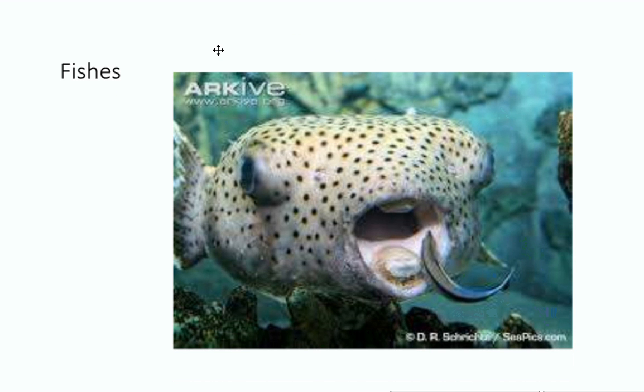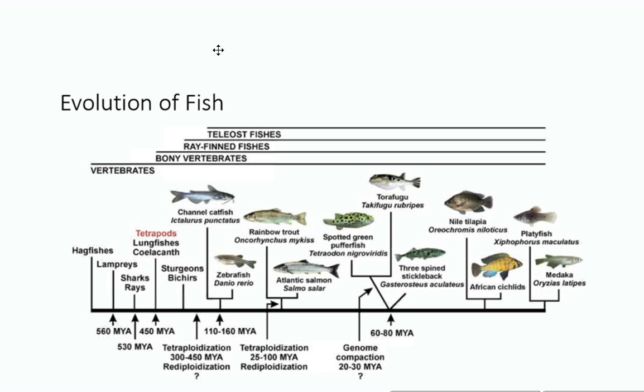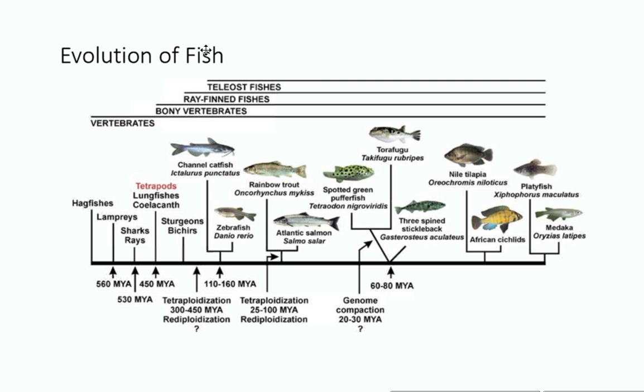Fish are aquatic vertebrates. Remember, vertebrates, they have a backbone. So they actually have bones. This is a new thing. Aquatic vertebrates, most with paired fins and gills. Let's talk a little bit about the evolution of fish.